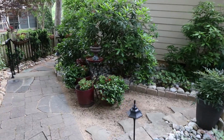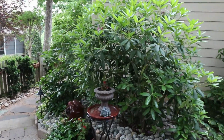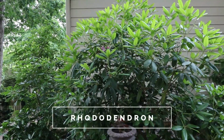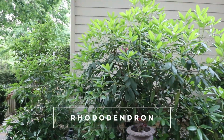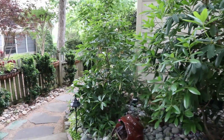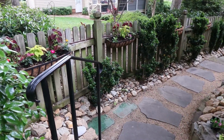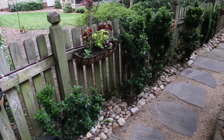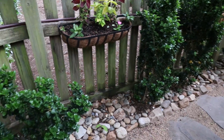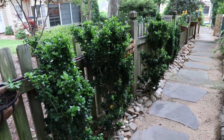And I'll take you down this side right here. There's a rhododendron right here, and it's actually stretching out. It's almost too much shade for a rhododendron in this space. There's another one right there. Again, these curly leaf ligustrum are great for super narrow spaces. You won't get two of them to grow the same though. Every one of these looks slightly different, and that's kind of normal.